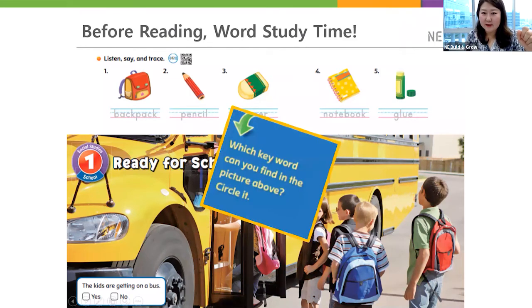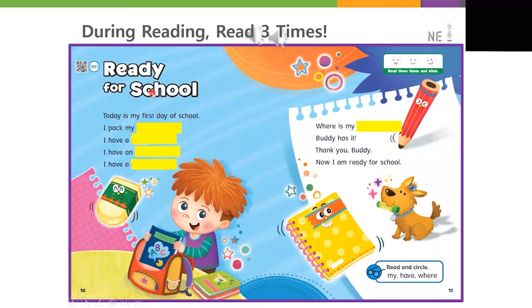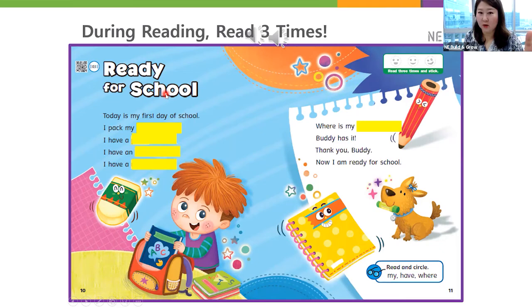Good. Now it's actual reading passages over here. So, Irving, is it okay? Can you see the PPT? Good. Okay, so I'm going to get going. If you have any trouble seeing the PPT or me, just let me know. Good. Okay, so this is Ready for School. Compared to previous reading passages, this text is a little more complex, right?